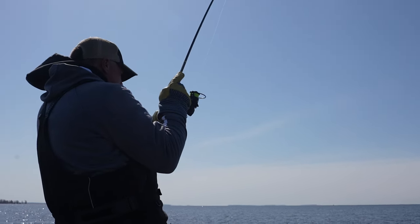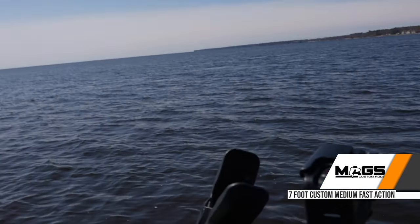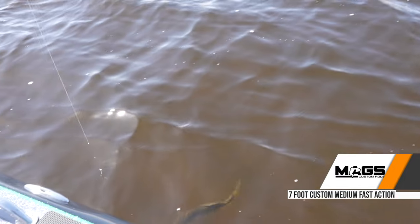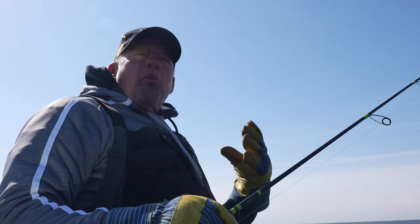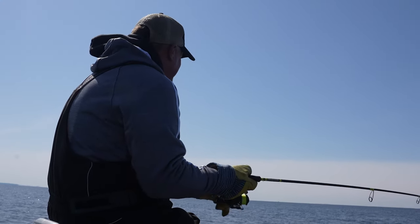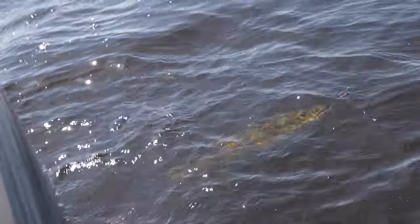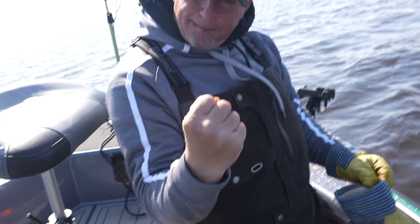Hey, today I'm using a 7 foot custom Mags rod. This is a medium fast action, which is perfect. Like we always talk about, rods are designed for different weights and types of lures you're using, and this rod is absolutely perfect for these twitch baits. I've got it loaded up with 10 pound test braid, and we're using a 25 pound test fluorocarbon leader, mainly so the pike don't cut us off as much and we're not losing our baits.